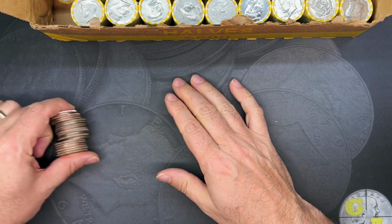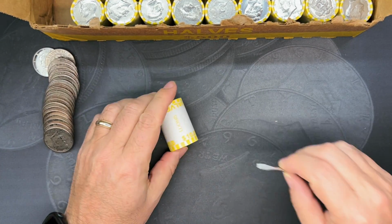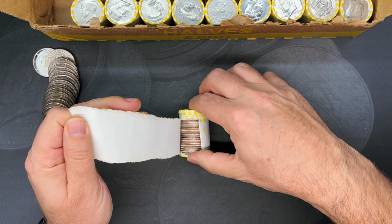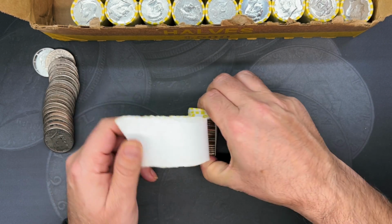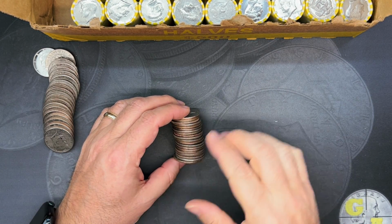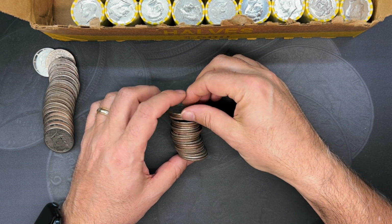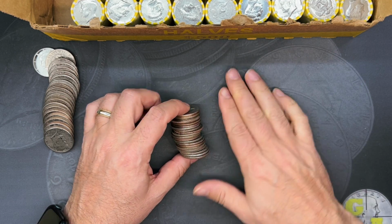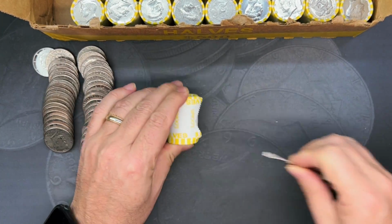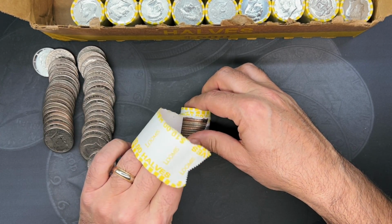If you are unaware, from 1965 to 1970 the U.S. Mint produced half dollars out of 40% silver, which means every half dollar from that time period is worth about $3.50 in silver value alone. From 1964 and prior, they made those half dollars out of 90% silver, so today, with premiums, that half dollar's worth about $10. So we always get excited when we find silver halves.